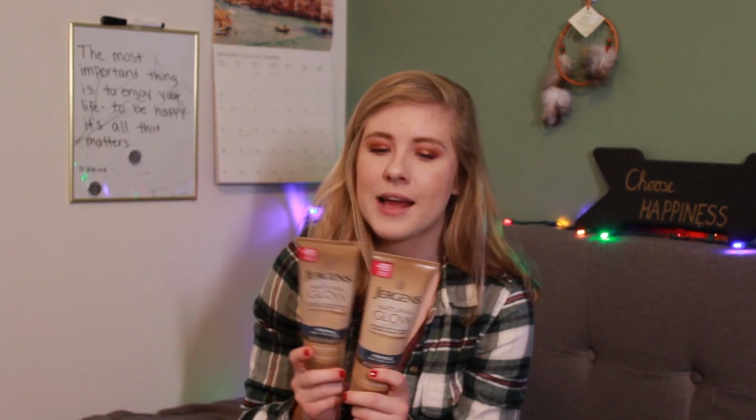Tanning lotions terrify me, and self-tanning in general terrifies me because I'm super pale, and I feel like if I ever use an actual self-tanner from Sephora or Ulta or something, I will look horrifying, and it'll look like I have patches of orange on me, or just patchy in general. But I mainly use these on my legs and then occasionally on my arms if I know I'm going somewhere, doing something, I don't know. But I mainly use these on my legs, and let me tell you, this works.